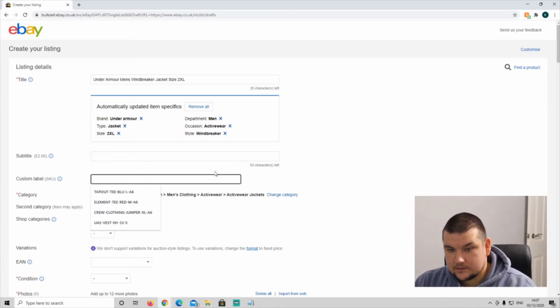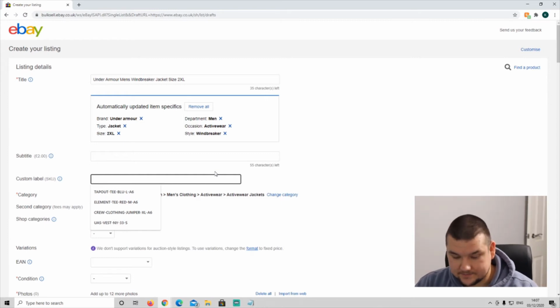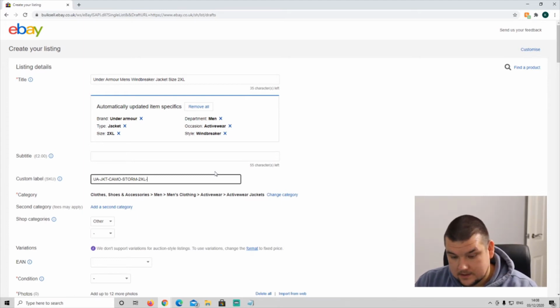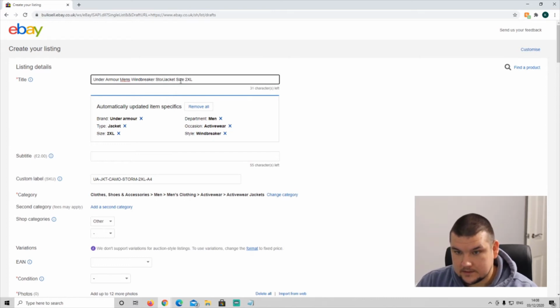SKU, normally you don't really need it. I'm just putting it in so that if I put it in a box, I know what box it is in. So jacket. Storm. XL. We'll go to box called A4. And then windbreaker jacket. I'll put Storm here as well. Storm. Camel jacket.